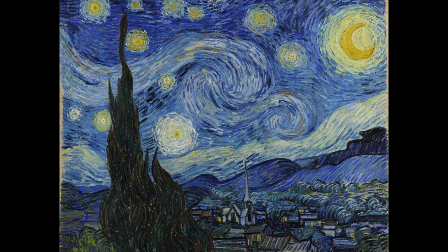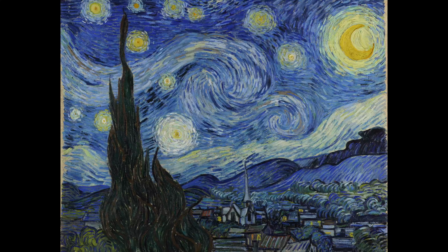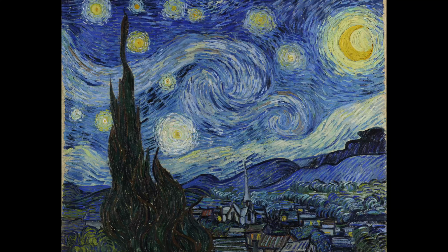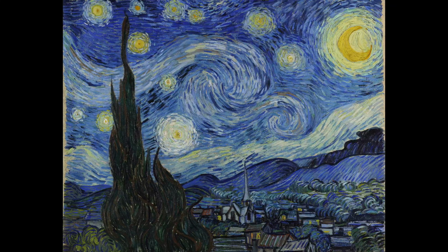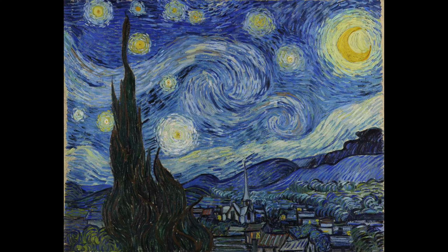Why would Van Gogh later call this very painting a failure? Which parts of this sky did he actually observe with his own eyes, and which did he invent from memory? And why, more than 100 years later, would physicists sit down and try to measure paint strokes at all?